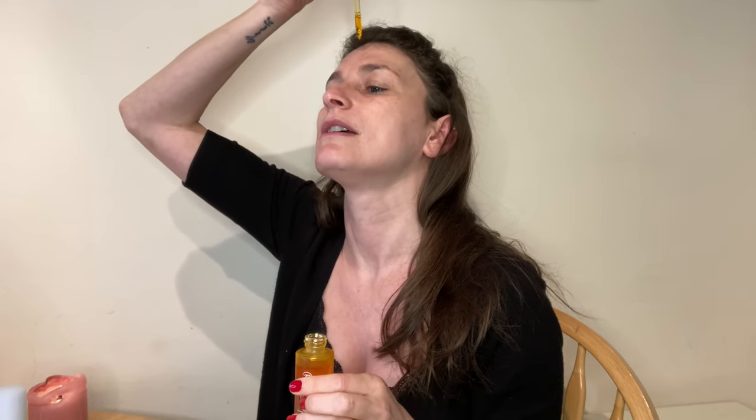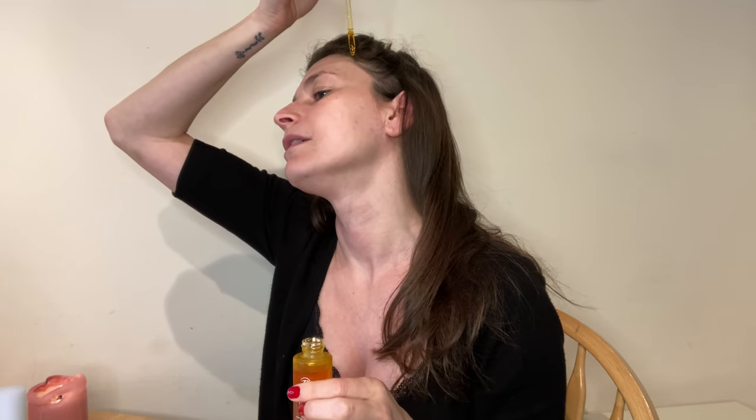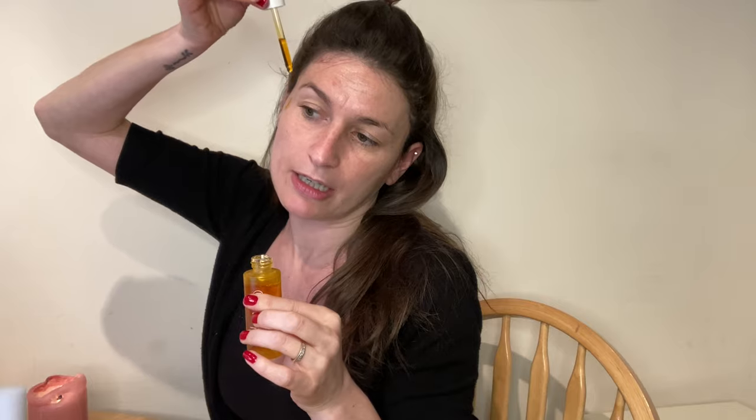I always find it's quite hard to apply. I don't know how you apply these, but I just squeeze one on the forehead, one on the side, quickly rub it in, because otherwise it just trickles down your face. I don't know if I'm doing it the right way. And then again on this side, so that gives me three. I'll give one more for luck. Oh, that went in my eye then.